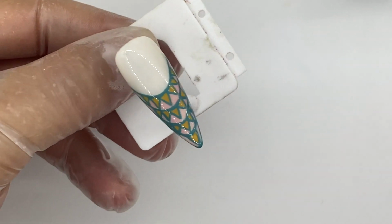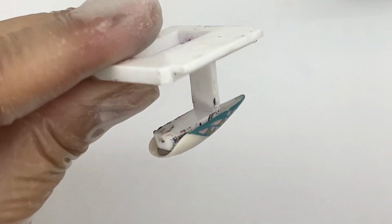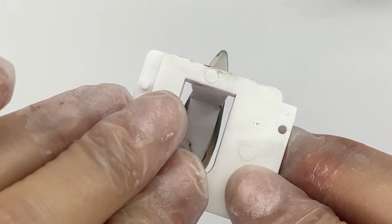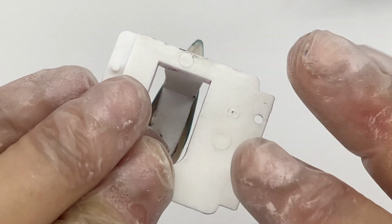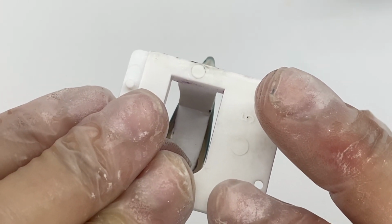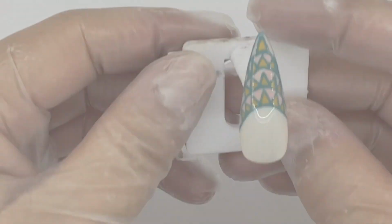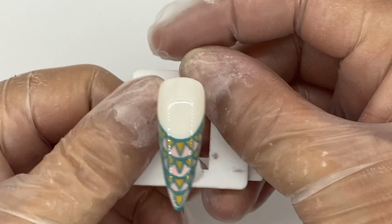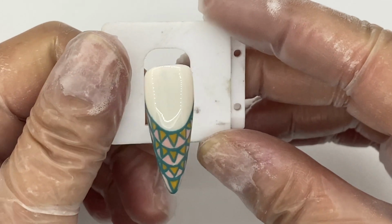We can even check our line of light and hold it upside down just for a few seconds so that the gel polish will pool downwards and pull away from the design, making a nice smooth surface. And now I'm gonna cure it. And here we go, guys. I think I like it shiny. I think I'm gonna leave it as is.